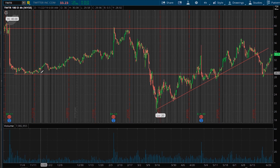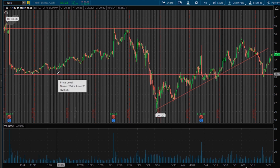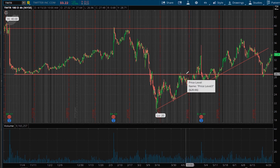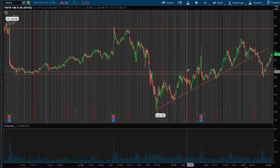And so we're looking for an option that, in addition to the premium, will protect me down to close to this level. The idea behind that is, as of right now, the stock is at $33. But if for some reason the market falls or Twitter has poor earnings and the stock falls, I would be comfortable buying up until that point. So I'm trying to protect myself to the downside.